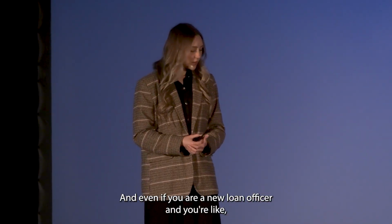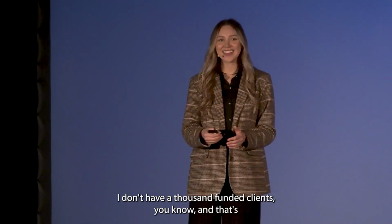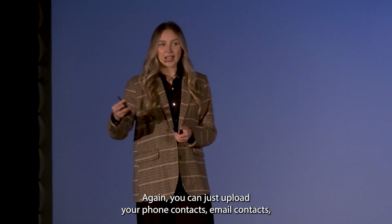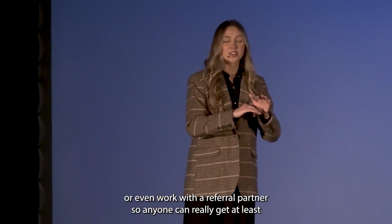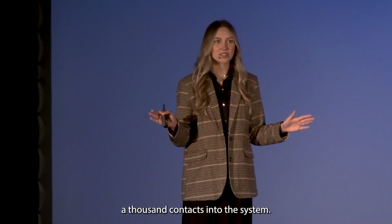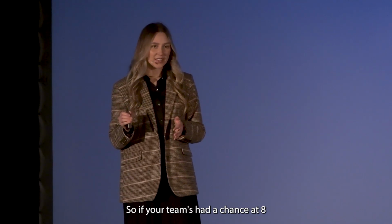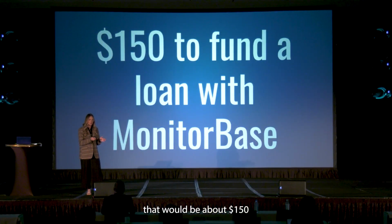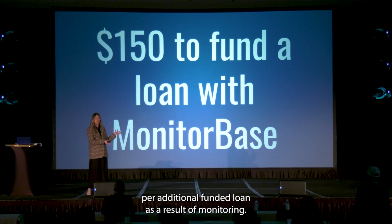And even if you are a new loan officer and you're like, I don't have 1,000 funded clients, and that's maybe what you're thinking or what you're thinking for somebody on your team, again, you can just upload your phone contacts, email contacts, or even work with a referral partner so anyone can really get at least 1,000 contacts into the system. So if your teams had a chance at 8 to 18 additional transactions a month, just to give you an idea, that would be about $150 per additional funded loan as a result of monitoring.